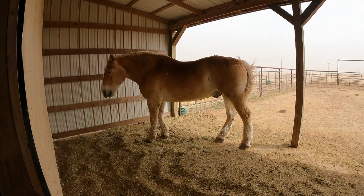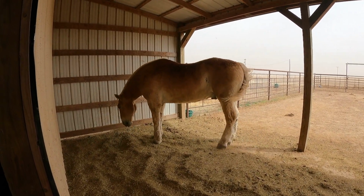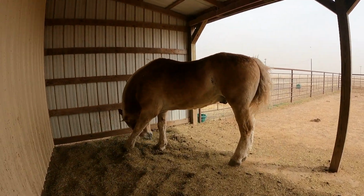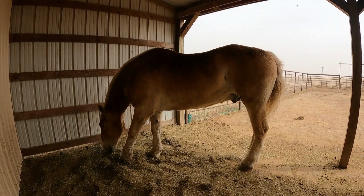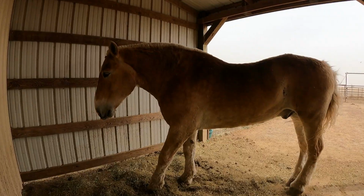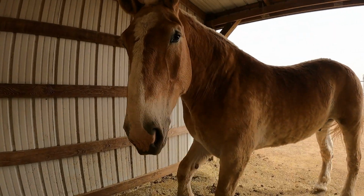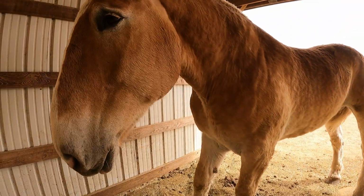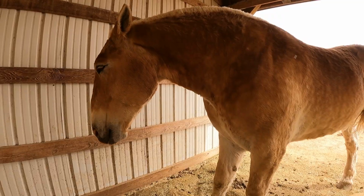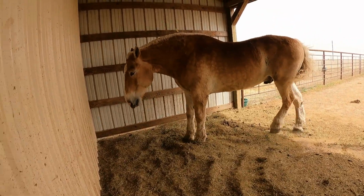So this is Liam. He is our new boy. He is 18.1 hands tall and just an absolutely stunning horse. Besides his arthritis, he is a healthy boy and actually in really good condition and at a healthy weight. So we're really sad that all this is happening with his arthritis, but we're hopeful that Dr. Wagner tomorrow at MVP will have a solution for us to get him on the road to recovery so he can live a pain-free life.